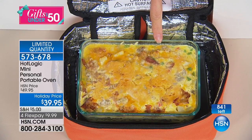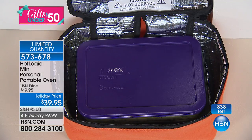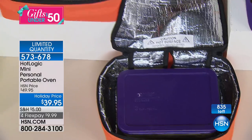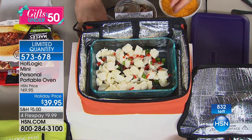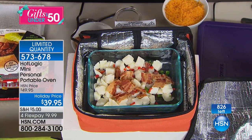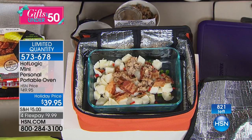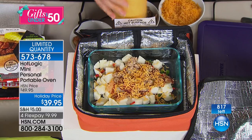Now this took several hours, but here's a really fun thing. Put it in your Hot Logic at night, and then when you wake up in the morning, you have breakfast. That's a great way to start eating healthier. Rather than going to the fast food joint or grabbing a sugary donut, make your meal overnight. It cannot overcook. You can't burn it. You can't mess it up. All you have to do is plug it in.